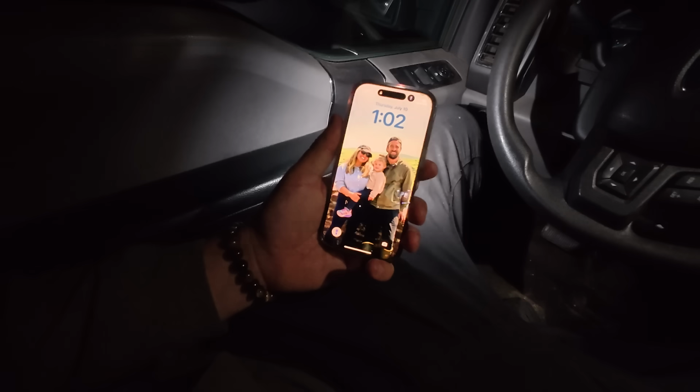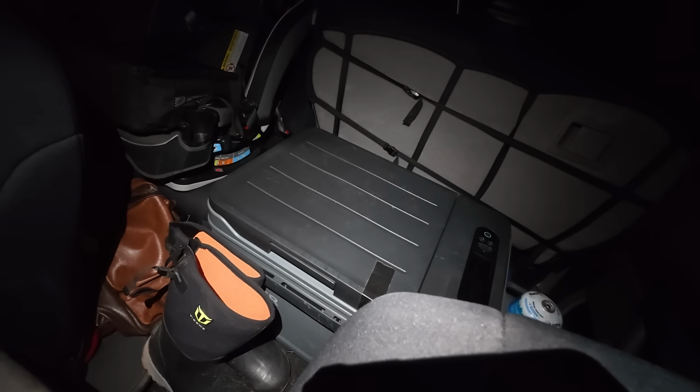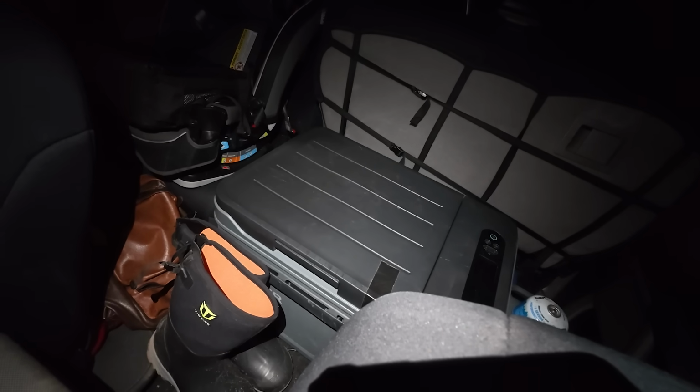Well, as you can see, it is 1 a.m. I need to get some sleep. I was going to get up literally at sunrise. I just can't do that. So I don't know if fishing's going to happen, but we'll just see in the morning. The last time I slept in the truck here, I did so in the back, and it actually wasn't bad. But unfortunately, I have a fridge and other gear back there, so I'm going to have to just sleep in the driver's seat. This is ridiculous.